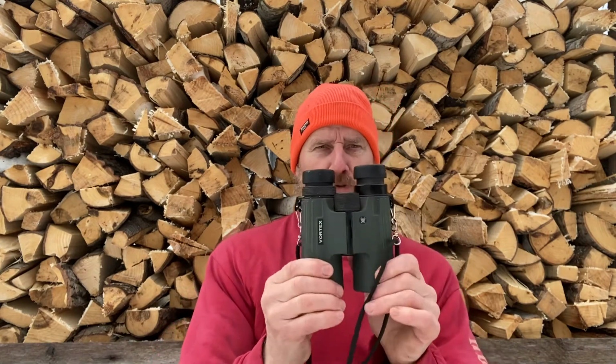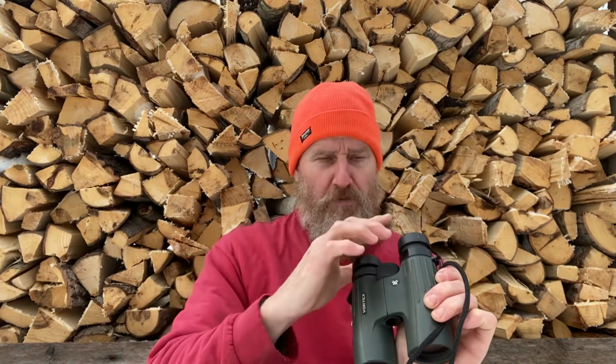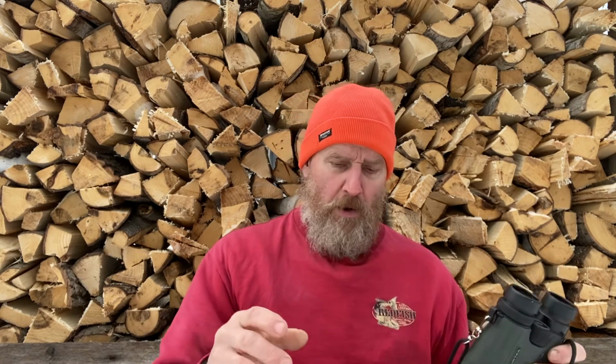So these are roof prism binoculars. If you want to Google them, you'll see the schematic inside. The prisms are all fused together. The light comes in, the end, it goes straight through it, reflects off each of the prisms. I forget how many times, 5 I think. And they're fused together. So it's really hard to knock these out of alignment.